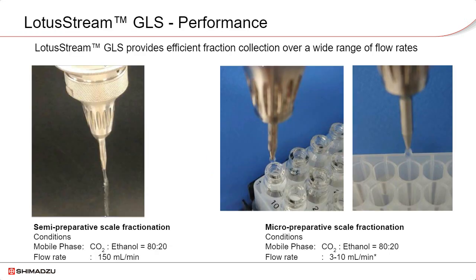The design of the Lotus Stream GLS is also applicable across a wide range of different flow rates. We can see here images of collection at 150 mils per minute, where the stream of eluent is very consistent and very tight. We can focus that into any number of larger scale collection vessels, such as tubes or bottles, and we can also support very low flow rates. Here on the right, we can see examples running at between 3 and 10 milliliters per minute, collecting into small vessels like vials or into a 96 well deep plate.